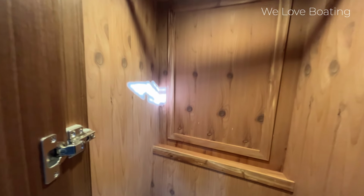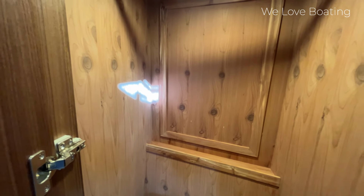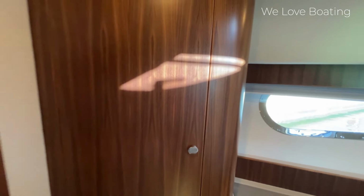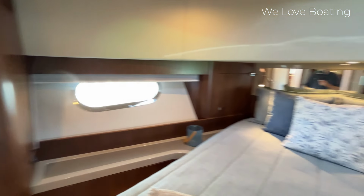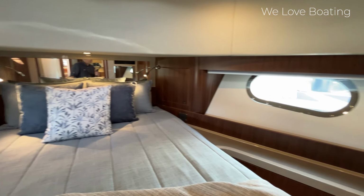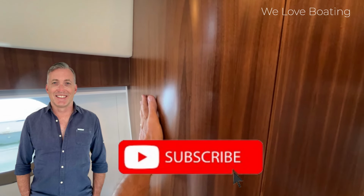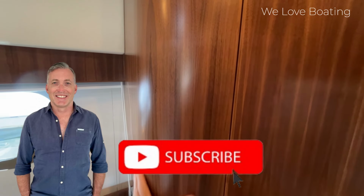Hanging locker, of course, all fully lined. I think that's cedar lining, and I think we're looking at the walnut in a satin finish on all of the cabinetry on this particular one. But really, really nice, really beautiful finish. Again, the way in which all of the timber cabinetry has that curved profile, the absence of sharp edges is really noticeable.